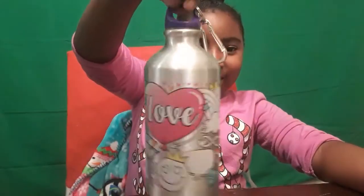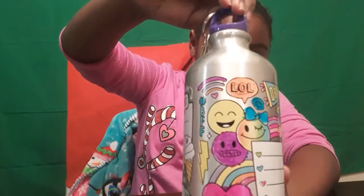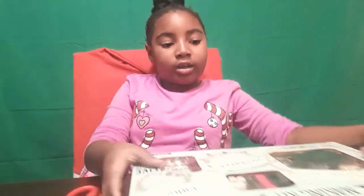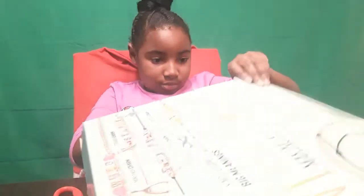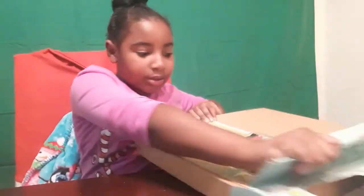I'm gonna set this to the side, but you guys look how much I've done already. So I'm gonna set this to the side. And now I'm gonna set that to the side too. So now we're going to start on this. And then we'll open it. It comes with lasers.